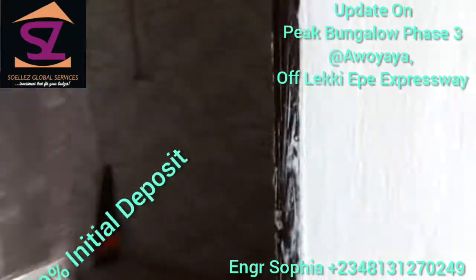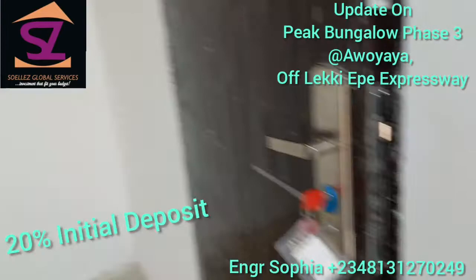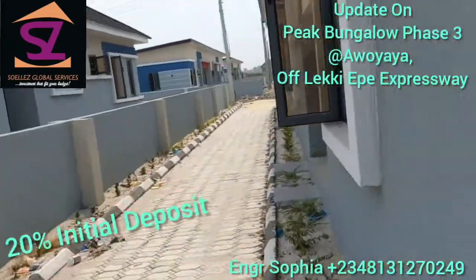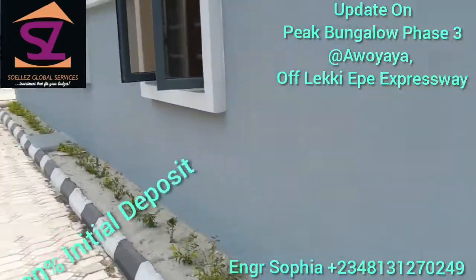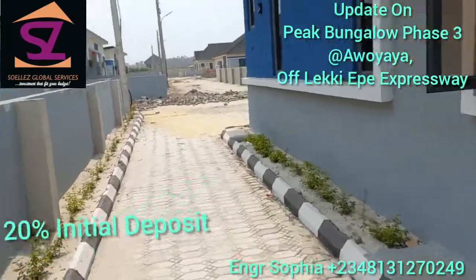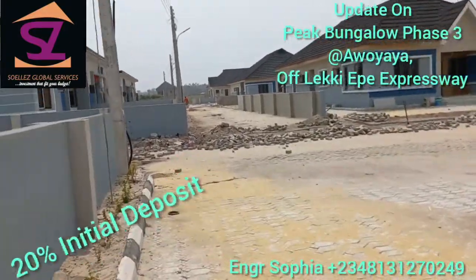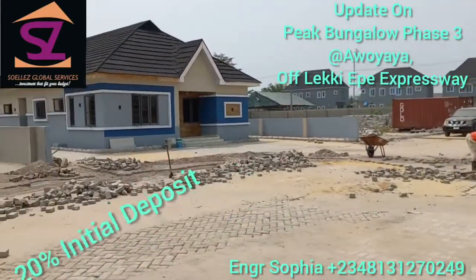Yes, so this is the bathroom and toilet for this room right here. So the boys' quarters, the studio boys' quarters, is going to have a kitchenette. So you can conveniently let it out. Or if you are going to be coming alone, you can just let out the 3-bedroom and just stay in the boys' quarters.